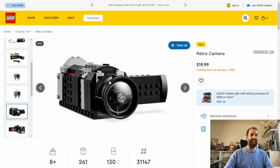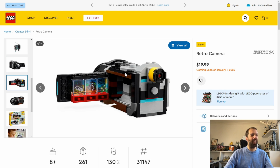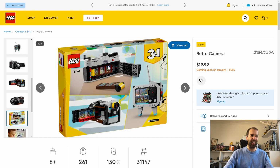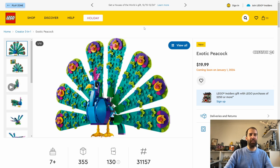I quite like that. I remember these old video cameras from not that long ago now. That's quite cool, actually. That is quite a cool set now. Seeing that's the first time I've really looked at it, but actually seeing it transform into like the old handycam, I quite like that. That's not bad for $20. That's pretty good. And you can get the exotic peacock priced at $20 or £18.